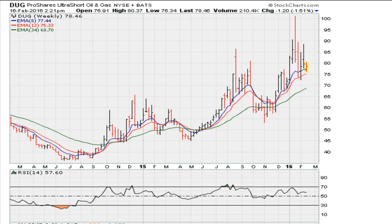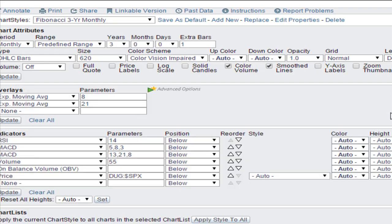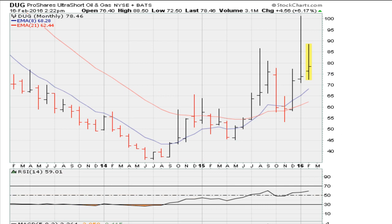Take a look at DUG, and I want to just show you why I think we should still watch this. Number one, the reason is if we suspect the market might pull back, we have to own some ETFs that could go higher. Now, the entry point here was at 76. Of course, we know it's been higher, it's been lower, but I think we can just assume that for now it is coming back to test this 76 level, which was the previous monthly closing high, and it's trading at about 78 right now.